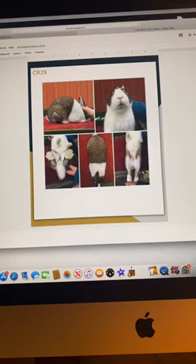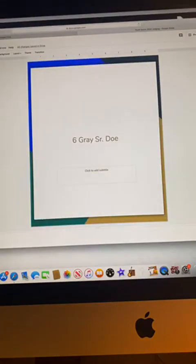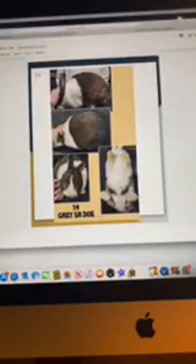Moving on to gray senior does. There are 6. This is actually the biggest class of youth Dutch competing, so hats off to everyone who participated in this class. It was a competitive one. 6th place goes to doe named 14.